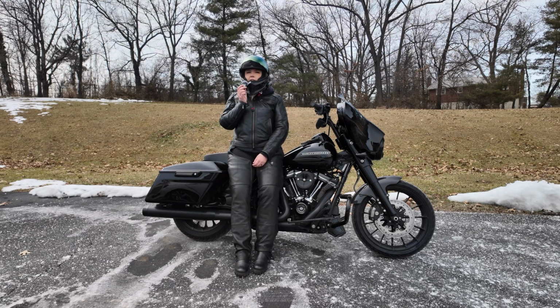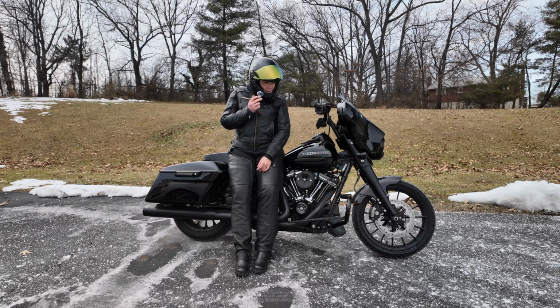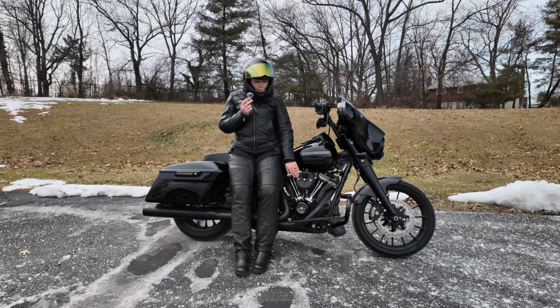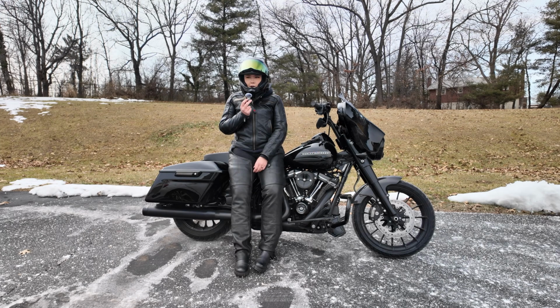Okay, so aside from the gear, I really wanted to show you guys some of the upgrades that we did on the Street Glide. It's pretty much done for now. I want to upgrade my exhaust. I have a few more pink accessories coming in. For now, I'm super satisfied with everything.